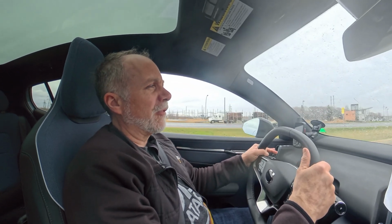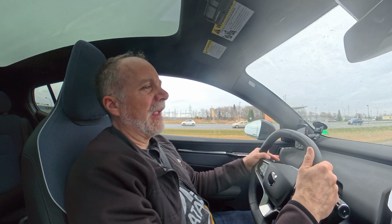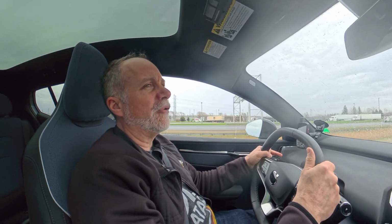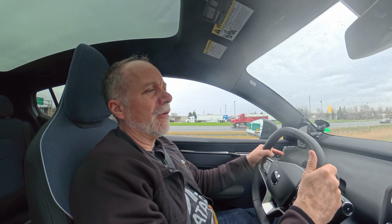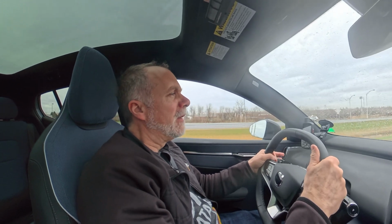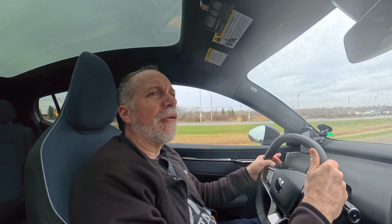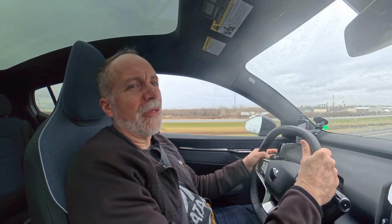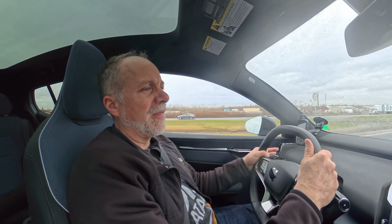So what it lacks in range, though, it does gain in power. It's a very powerful car. It's 422 horsepower with 400 pound-feet of torque, so it'll move. It's a very quick accelerating car, 0 to 100 kilometers an hour in 3.6 seconds, and that I do believe.